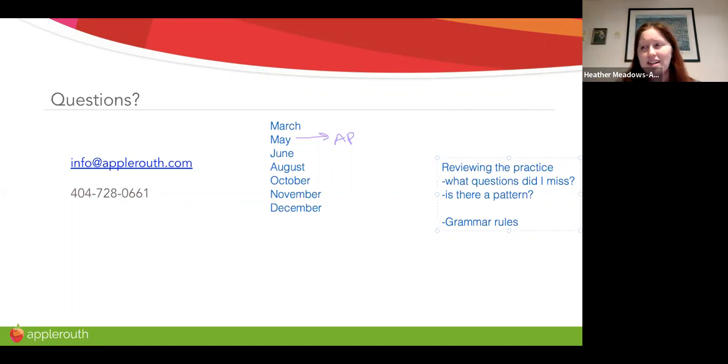But again, if not, there's tons of resources out there on the College Board website. Again, you can buy a book at the store, all kinds of different options there. We also offer a self-guided program where it's kind of like online lessons at home, which also could be helpful for a student who wants to focus on one section over the other.